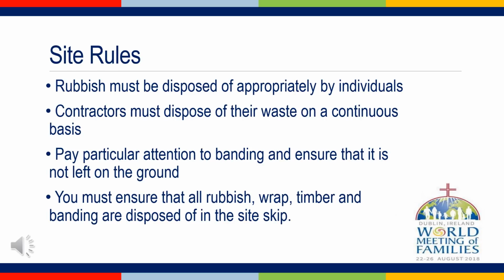Rubbish and the build-up of waste. It is the responsibility of each contractor to remove their waste from site. We ask that all staff dispose of their waste on a continual basis as they're working, and please pay particular attention to hazardous materials such as banding and ensure that it's not left on the ground. You must ensure that all rubbish, wrap, timber and banding are disposed of in the site skip.